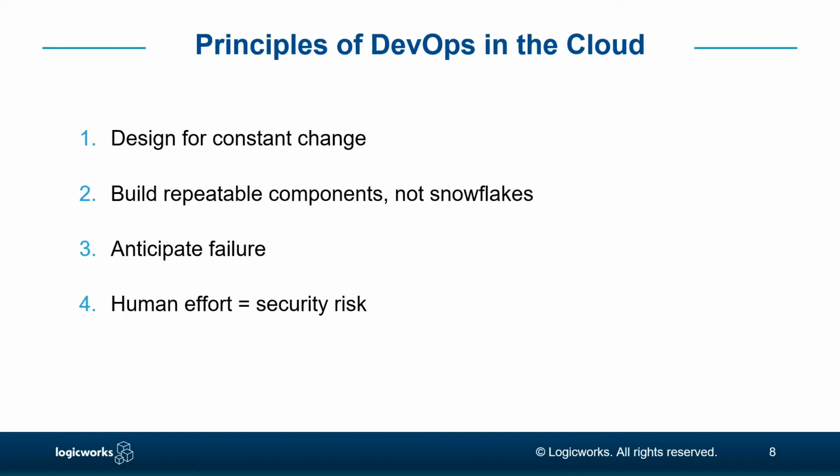To support the need for frequent application updates, system components need to be built in a way that's repeatable and also consistent. Through the use of automation, we can achieve a very reliable cloud platform. And we must also anticipate failure. So as you build your automation for the compute services or the storage services that your service relies on, we want to make sure that we're anticipating failure.